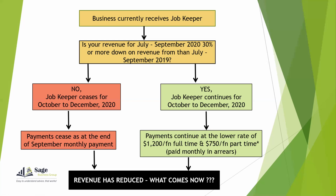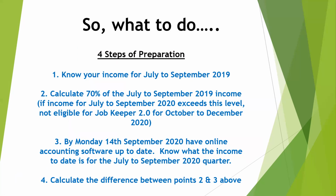And the question, of course, becomes, what comes now? We just put these little preparation steps in place. First thing is know your income for July to September 2019. Multiply that by 70%, and that will give you a base position of where your income can be over or above or below for the 2020 year. By the 14th of September 2020 is our recommendation.